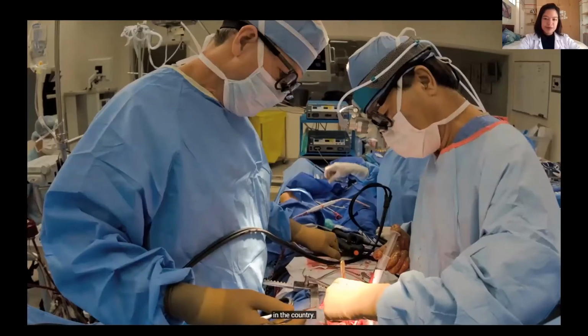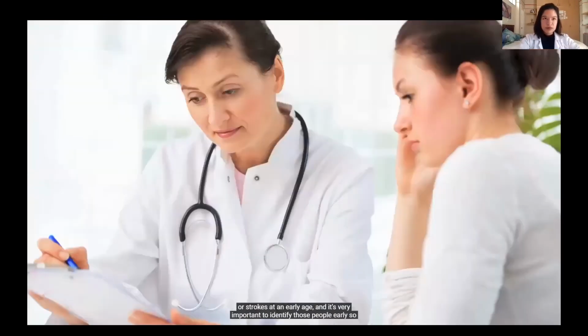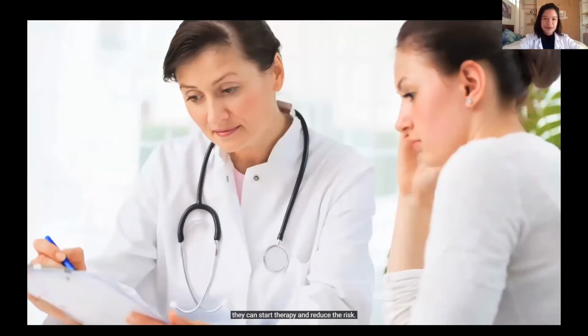FH is treated very aggressively. We treat patients with FH with medications, principally to lower their cholesterol levels, also with recommendations about diet and exercise. We have lots of patients, particularly young female patients, that have had heart attacks or strokes at an early age, and it's very important to identify those people early so they can start therapy and reduce the risk.